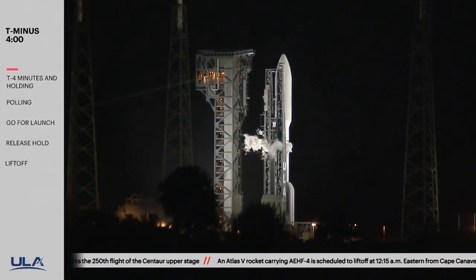Because of the long duration of today's mission, live coverage will conclude following the second main engine cutoff. We will now show you some of the events you will see between liftoff and AEHF-4 separation.